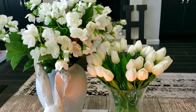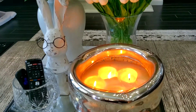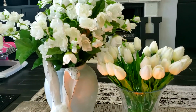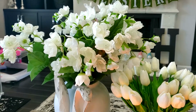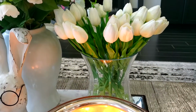Okay, so then here on our coffee table tray, I try to keep it simple because of everything that's going on the fireplace with the cherry blossoms. So I did this ginger jar here, this white ginger jar with these white, they kind of look like cherry blossoms too, but I'm not sure they are. I got them at Michael's this year. And then I have these white tulips in this vase here.